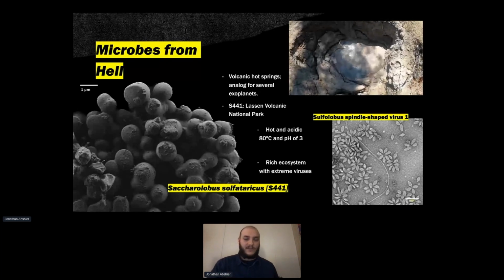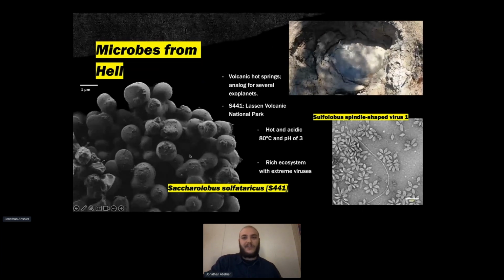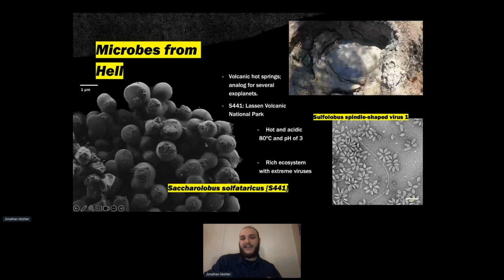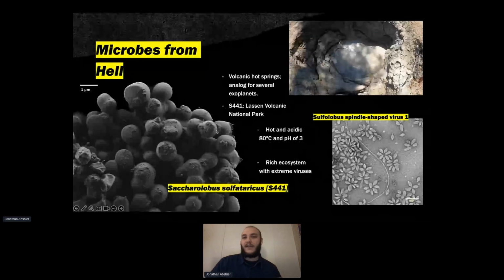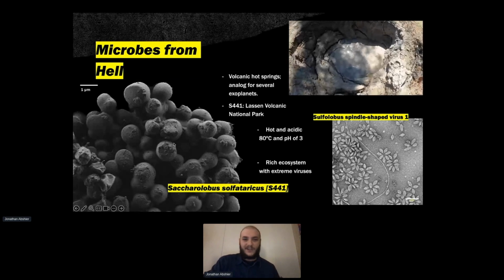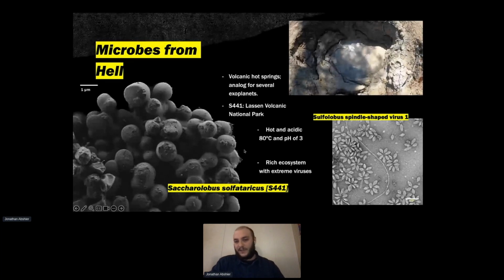And one of these such organisms that we find in these locations is the Saccharolobus solfataricus species. So it is a hyperthermoacidophile that really likes these hot and acidic conditions that these volcanic hot springs make, around 80 degrees Celsius and really low pHs at 3. Over here on the left is a scanning electron microscope image of the Saccharolobus that we isolated from this particular location a few years back.